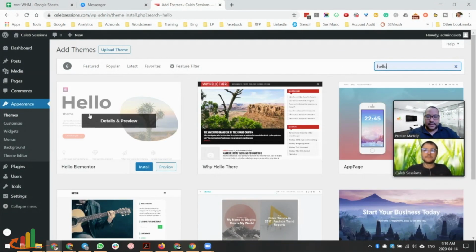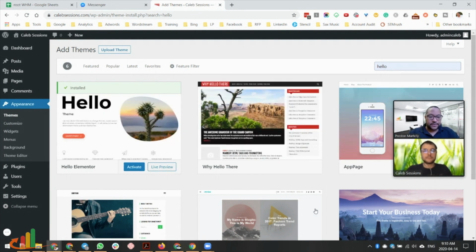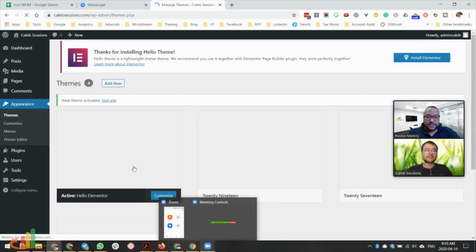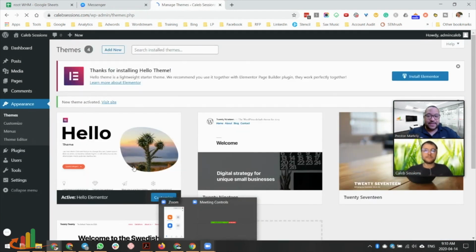It is a theme designed by Elementor. The reason why I choose that one is that it's a very, very light framework. A lot of the other themes that are available out there are heavier, and heavier files mean it takes longer to load. Since Elementor knows that their platform is a full page builder, they pretty much designed a theme that has just about nothing on it.